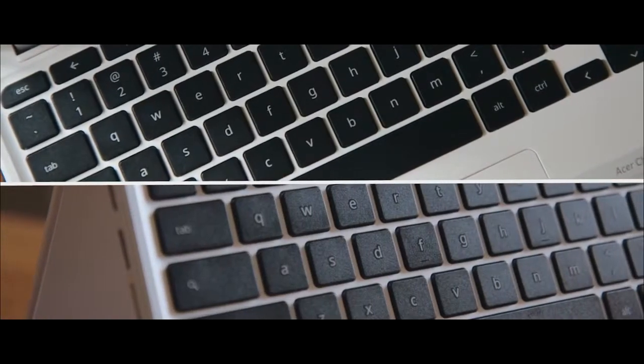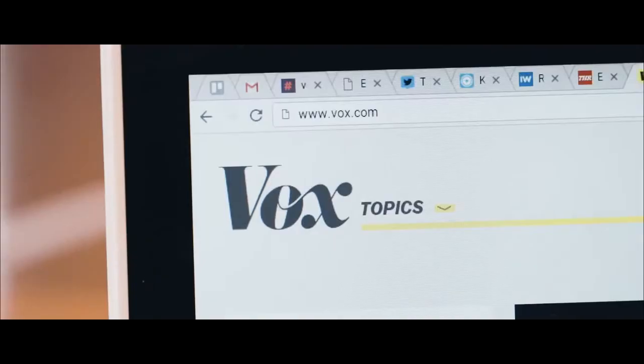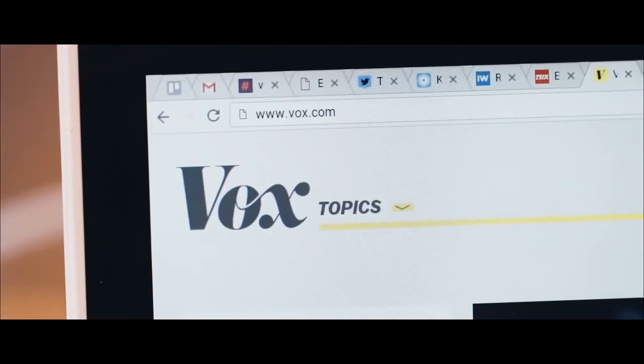It also has a great keyboard, a solid trackpad, and enough battery life to get through most of my workday. Plus, the price is spot on at $279. The R11 has been a pretty great performer for me too. I've been able to handle well over a dozen tabs on this thing without any issue. It doesn't get the regular lockups that other Chromebooks seem to have all the time.